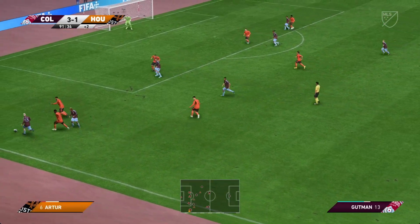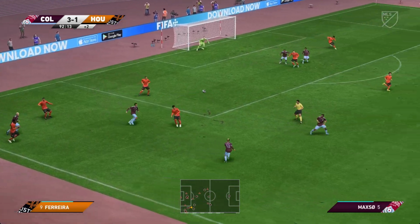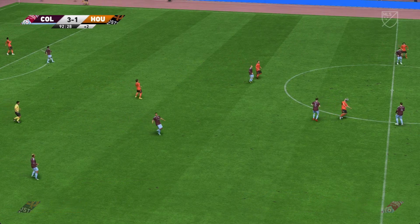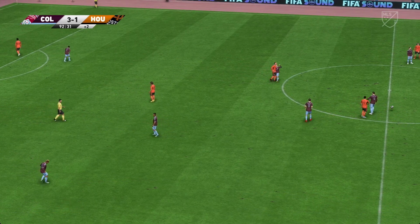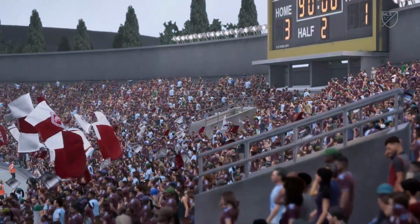How about the cross? Oh, that's a really good run. Well, his teammate got him out of trouble. And the final whistle has sounded. A wonderful result. 3 points in the bag and maybe a signal that they've turned the corner.